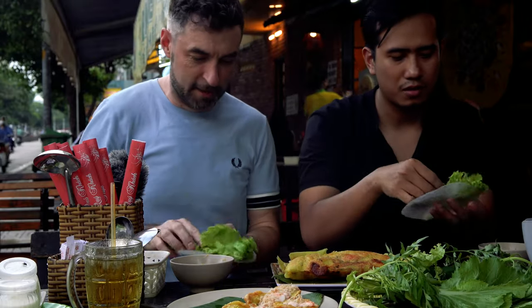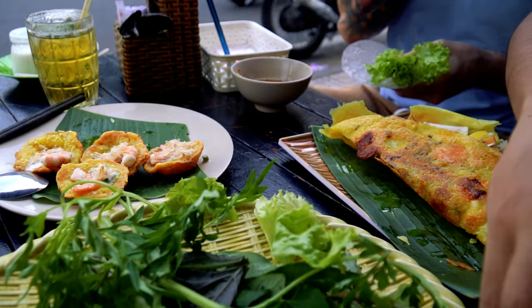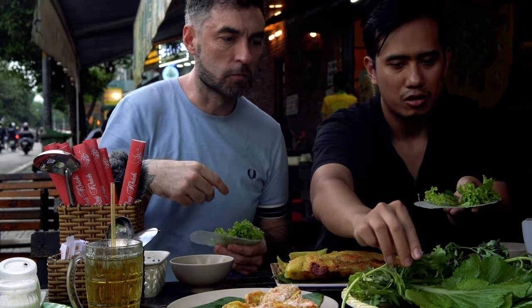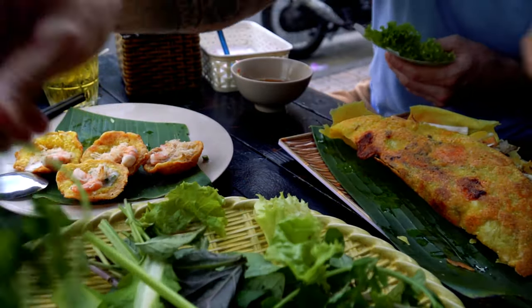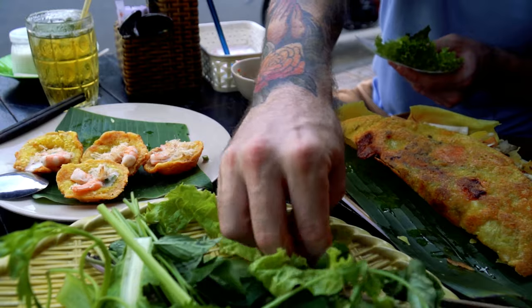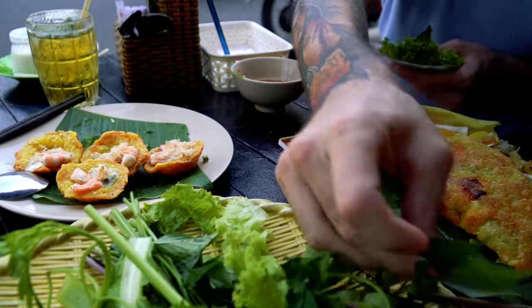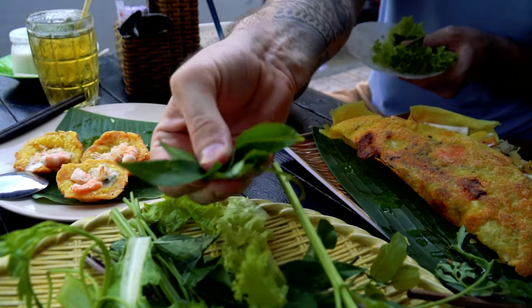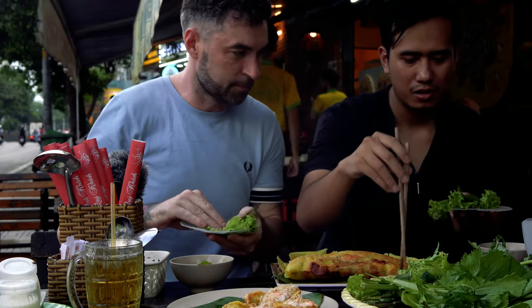Okay. We'll start with getting a little bit of lettuce into this rice paper. Okay. Some of the herbs here. Looks like we have a little bit of a paria. This is the infamous fish mint. This looks like a kaffir maybe, a lime leaf, something like that. So we've got that all set up there in our rice paper roll.